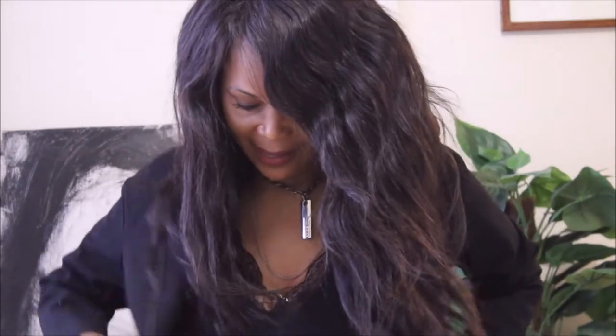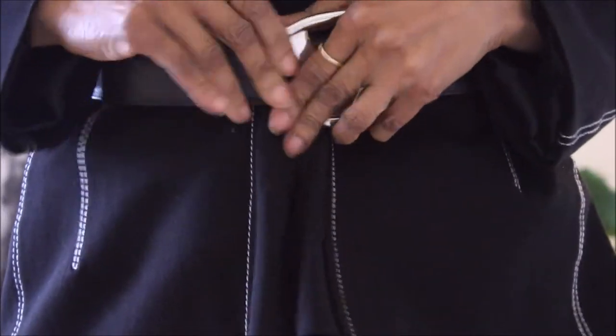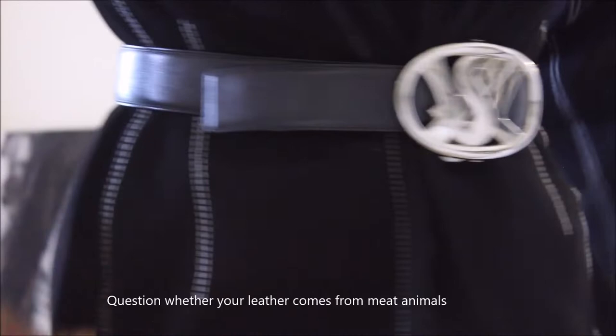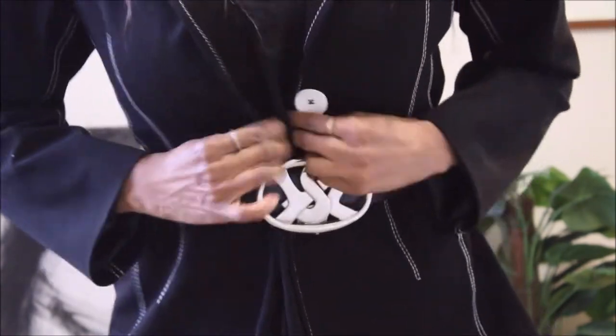My YSL belt is also one that I pair with my jackets and coats. So let's give it a try here on this jacket. You guys have seen me try this piece on in part one, and as you guys know, it's all leather. Today we are focusing on leather. And the most important thing I want you to keep in mind is to question whether your leathers come from meat animals or whether animals were killed mindlessly just for the hides. Really love them, guys.